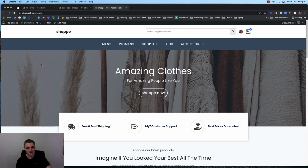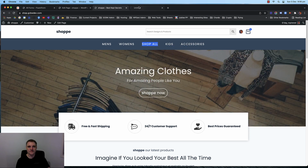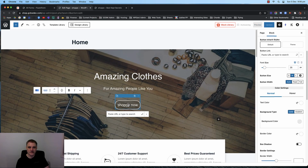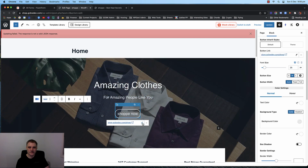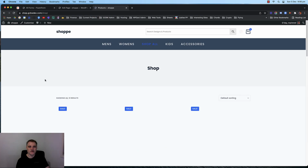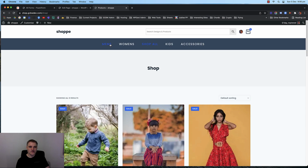Woo! Awesome. So as you can see, it can take a bit of time. I haven't linked this up to the shop page, and we still have to go through quite a few other things as well. So I want to link this button here to the shop page. So that's that. The shop now button is now linking to that shop all button link up there. All right, so that's so cool.